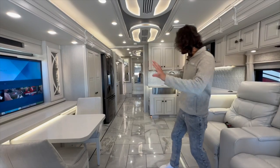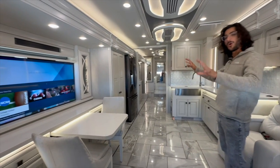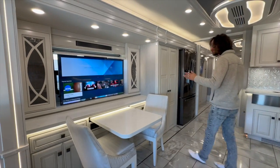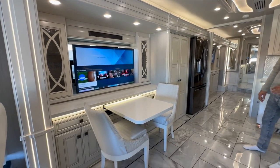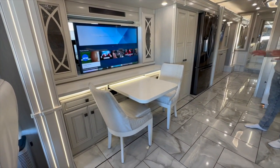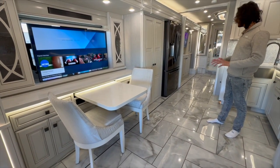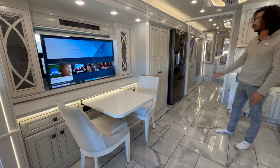And this is a full wall slide. This is an HWH flush tile slide out, which absolutely totally changes the game of how it looks in here. It makes it feel much bigger, much more seamless. It's also a very high quality slide.